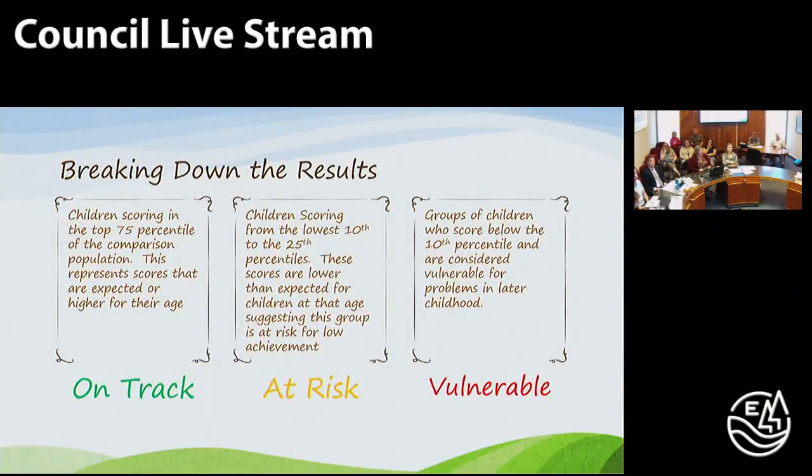So when you're looking at the results, this is just a reminder that the green means that these are the kids that are on track. They're within the 75 percentile. The yellow are kids who are showing somewhat a couple of red flags, so they're at risk and they're within the lower 25th percentile. And then our vulnerable kids are kids who are lower than our 10th percentile. So just a reminder as we're going through. And some of them we scored fairly well at, so we're not going to spend a lot of time on those, and we'll probably just do more of a focus on the others.